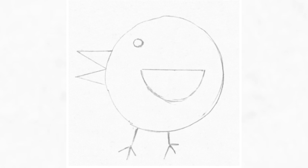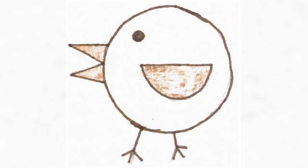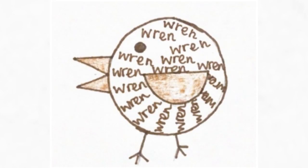Now the picture I've drawn looks okay. I've used my 2D shapes and we can see it's a bird, but you might want to add a bit of colour before you do your writing. So a wren is kind of a soft browny colour, so I've done the wing and the beak. Then, once you've practiced the spelling of the word wren on a piece of paper, you can fill your picture writing the word as many times as you can.